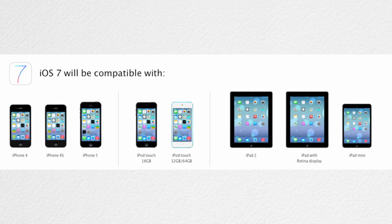Now, what devices will iOS 7 be compatible with? It'll be compatible with the iPhone 4, the iPhone 4S, the iPhone 5, and of course any other iPhones that come after that. It's also going to be compatible with the iPod Touch, just the 5th generation, which is the 16GB version, the 32GB version, and the 64GB version. Also, when it comes to the iPad, it'll be compatible with the iPad 2nd gen, the iPad 3rd gen, and the current generation, which is the iPad 4th gen.